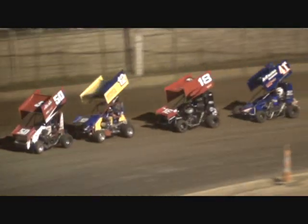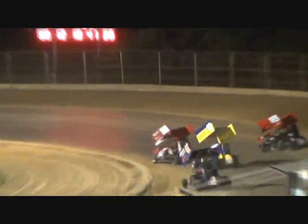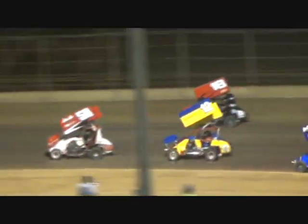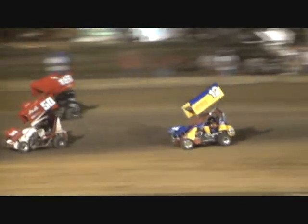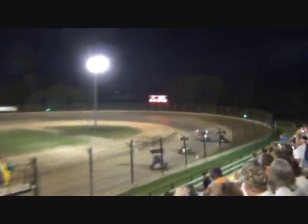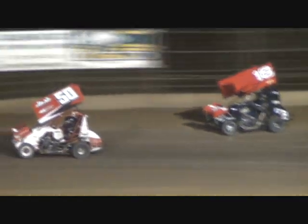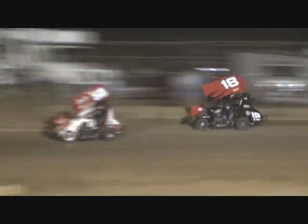In the 12, who's it gonna be when we get three laps completed? Here we go. Stan Carrizo moving up on the outside, taking the bite off of the cushion. Here he comes. Stan Carrizo up on the outside. All right, here we go.